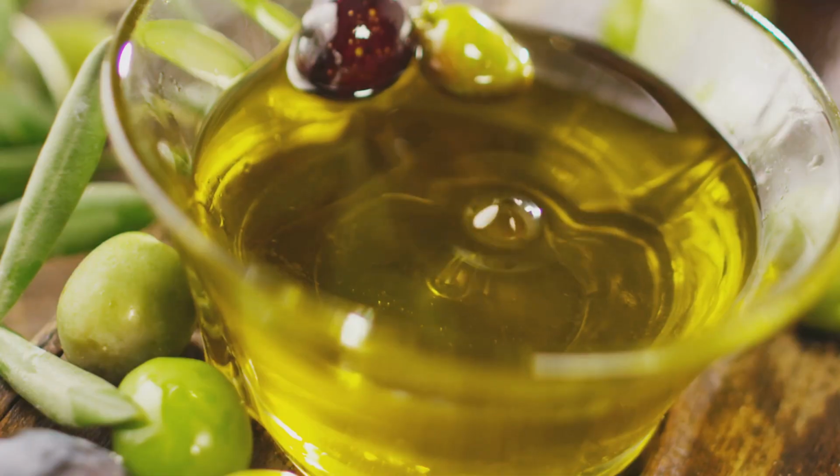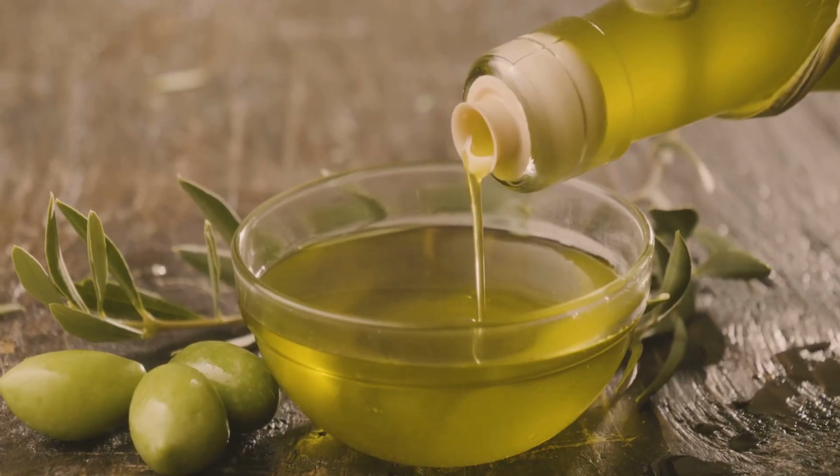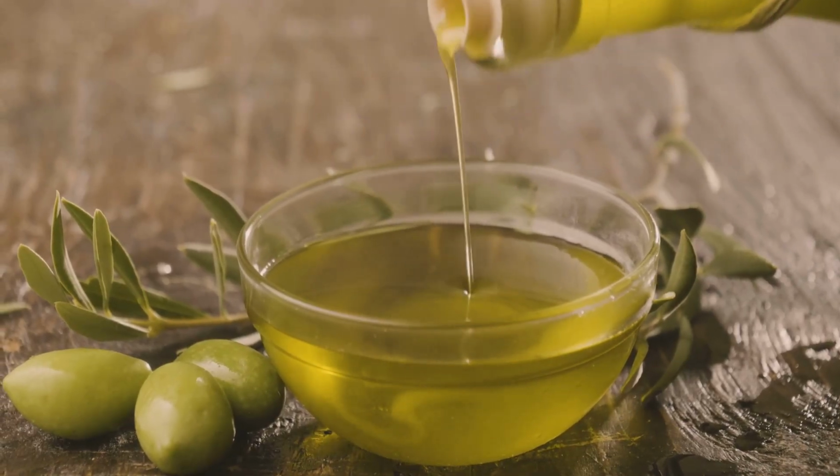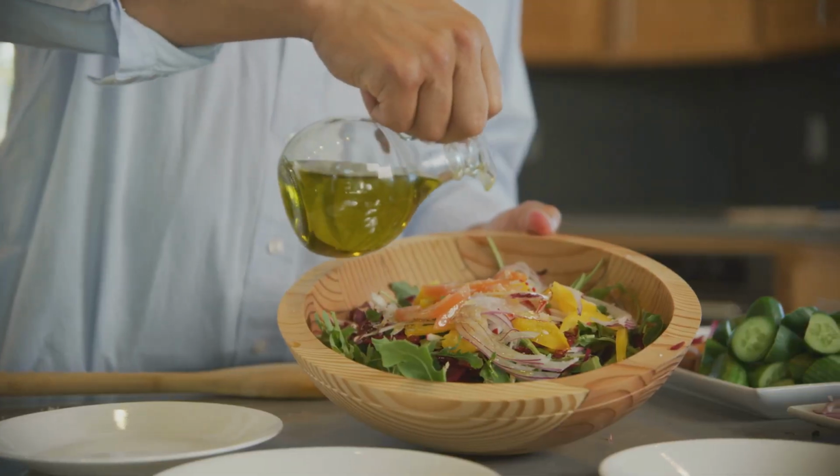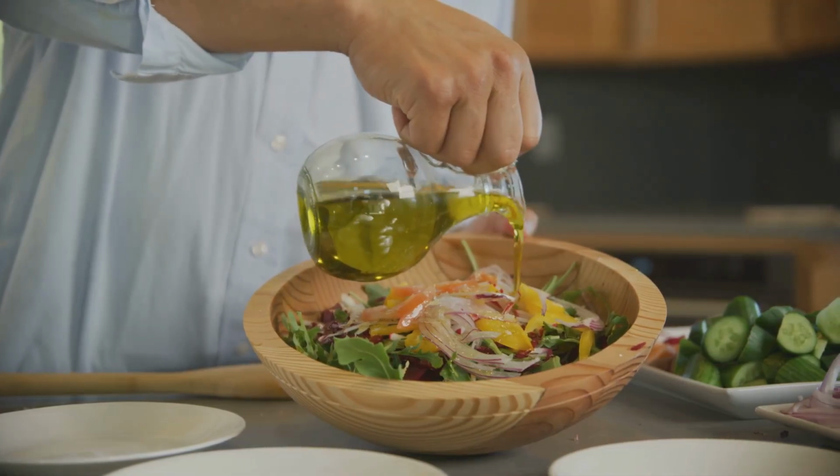Speaking of olive oil, that's our 4th food. Extra virgin olive oil is full of healthy fats and polyphenols, which actually work like nature's own anti-inflammatories. Use it as your go-to salad dressing base or drizzle it over roasted veggies.